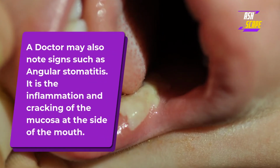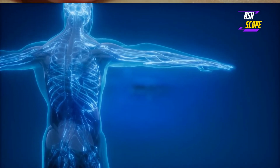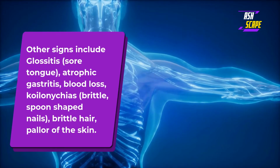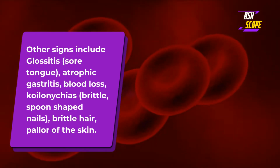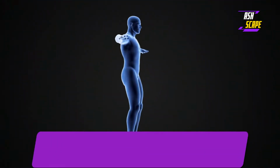A doctor may also note signs such as angular stomatitis, which is the inflammation and cracking of the mucosa at the side of the mouth. Other signs include glossitis (sore tongue), atrophic gastritis, blood loss, koilonychia (brittle, spoon-shaped nails), brittle hair, and pallor of the skin. In older patients, swelling of the ankles and chest pain occur.